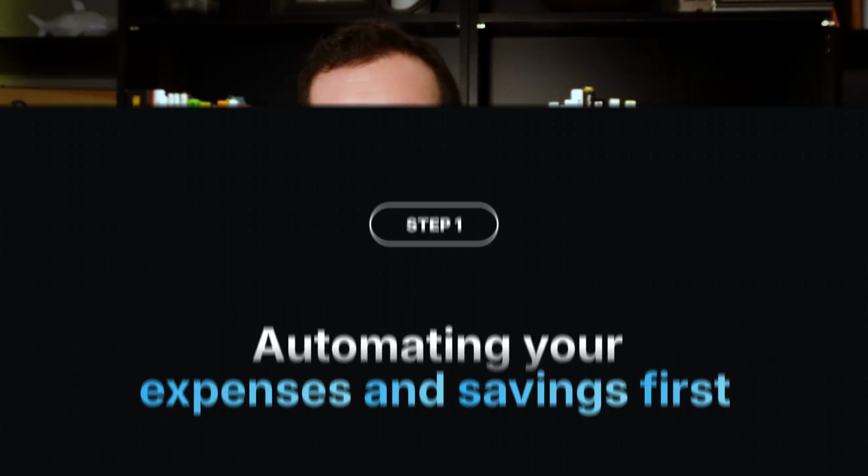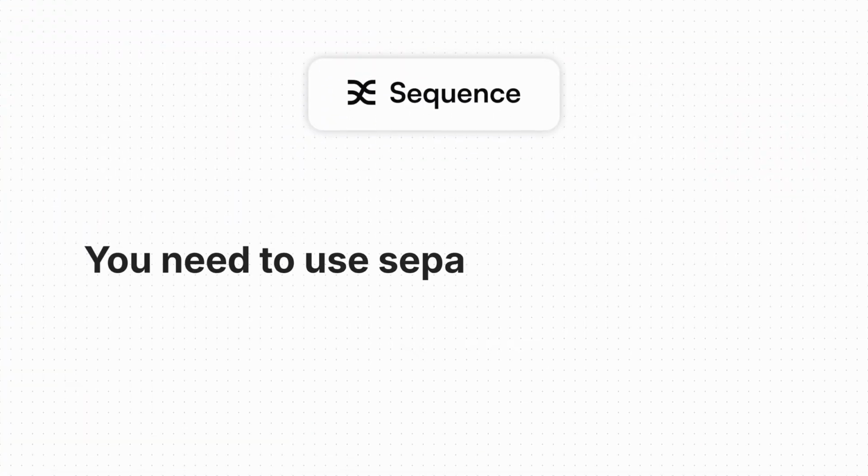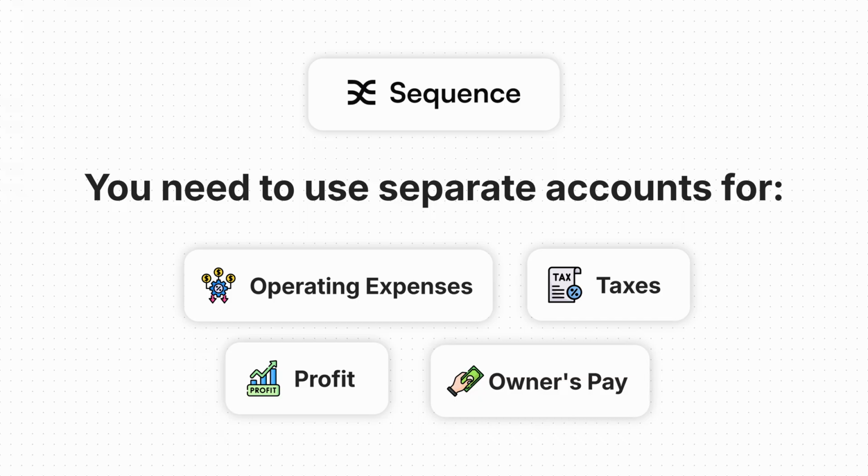The biggest mistake that most business owners make is keeping all of the money in one account. It makes it far too easy to overspend, and then suddenly there's nothing left. Instead, you need to use separate accounts for things like your operating expenses, your taxes, profit, owner pay, and anything else you might need. Now, here's how Sequence helps you in that situation.